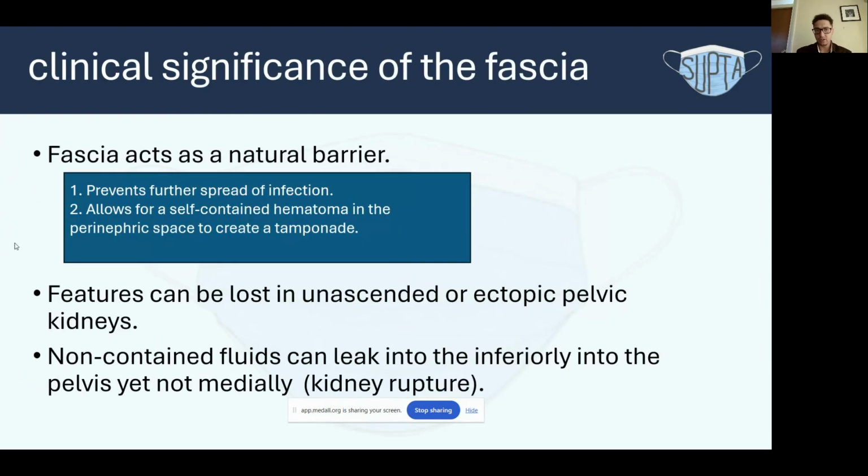So, the importance of the fascia and the clinical significance. The fascia acts as a natural barrier, so it prevents further spread of infection because of that encapsulation. It also allows for self-contained hematomas, because there is no actual opening. So therefore, if you have a hematoma in there, it will be self-contained and it will create a tamponade. And tamponade is anything like a blockage, so it keeps it in there and doesn't let it leak out.